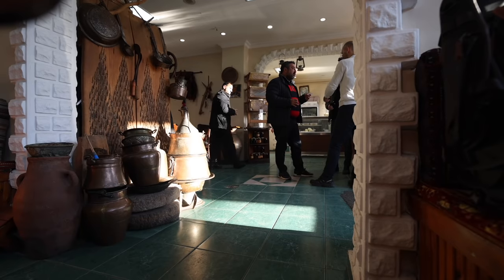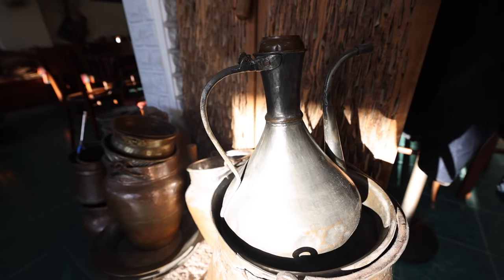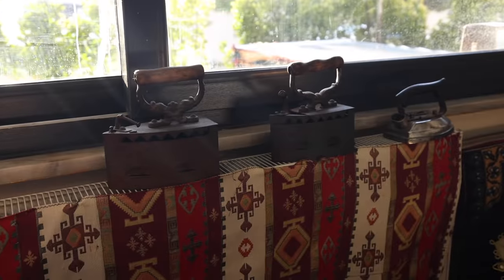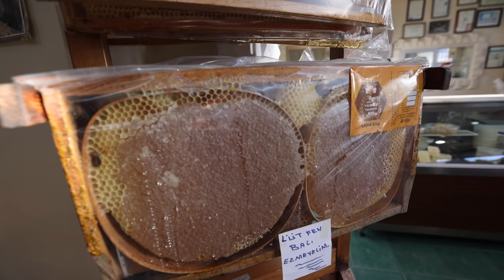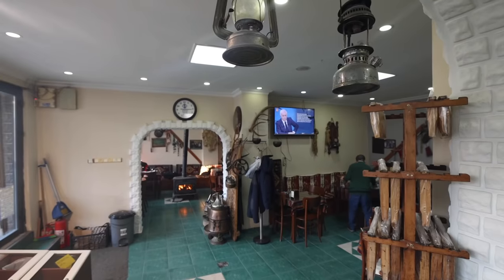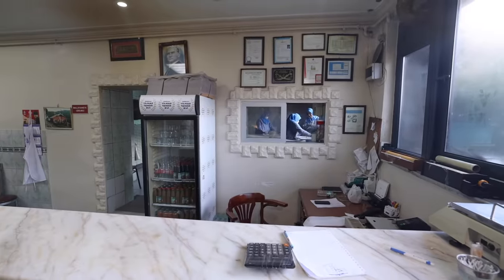And look at the effort and layout of this restaurant, from old cooking utensils and pots and pans to garments, I'm gonna guess is from the region, to the honey, different colors and types of honey. They got the honeycomb, they got the cheeses, you got the ladies cooking on the tandoor in the back, and then even the fireplace in here. It's this rustic cabin feel when you walk in here.